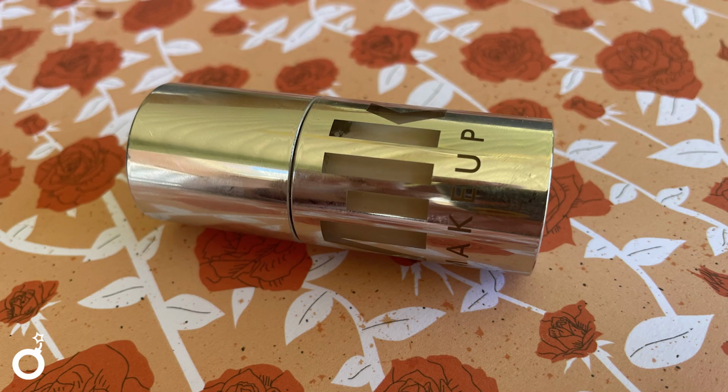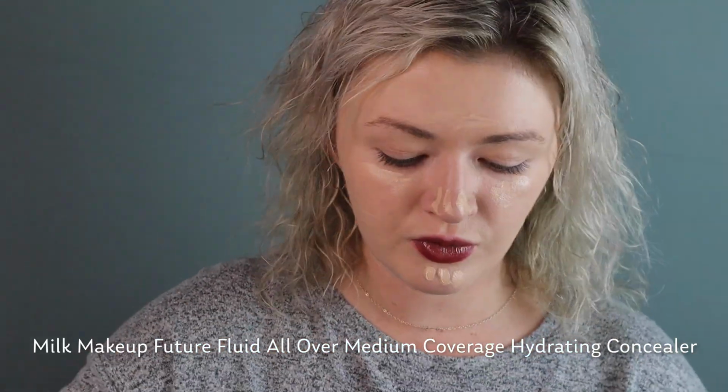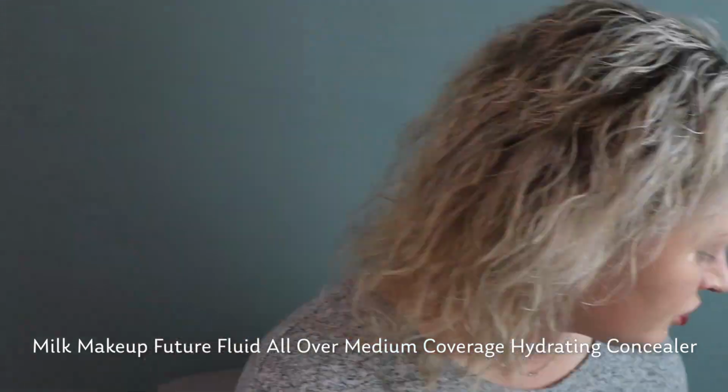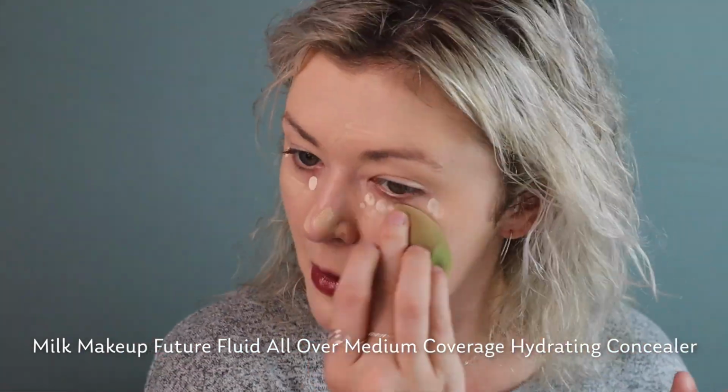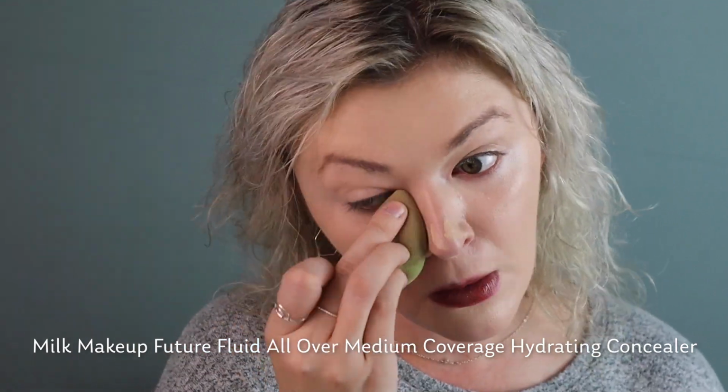My newest favorite is the Milk Future Fluid. I have not stopped using this since I purchased it. I have two shades here. I have 6C, which is a shade match for my face, and then I have 2C, which is very, very light. And I just use a couple dots under my face. I'll show you how I do that in my little demo. But yeah, these have been awesome. I really haven't used many other concealers at all since purchasing these.